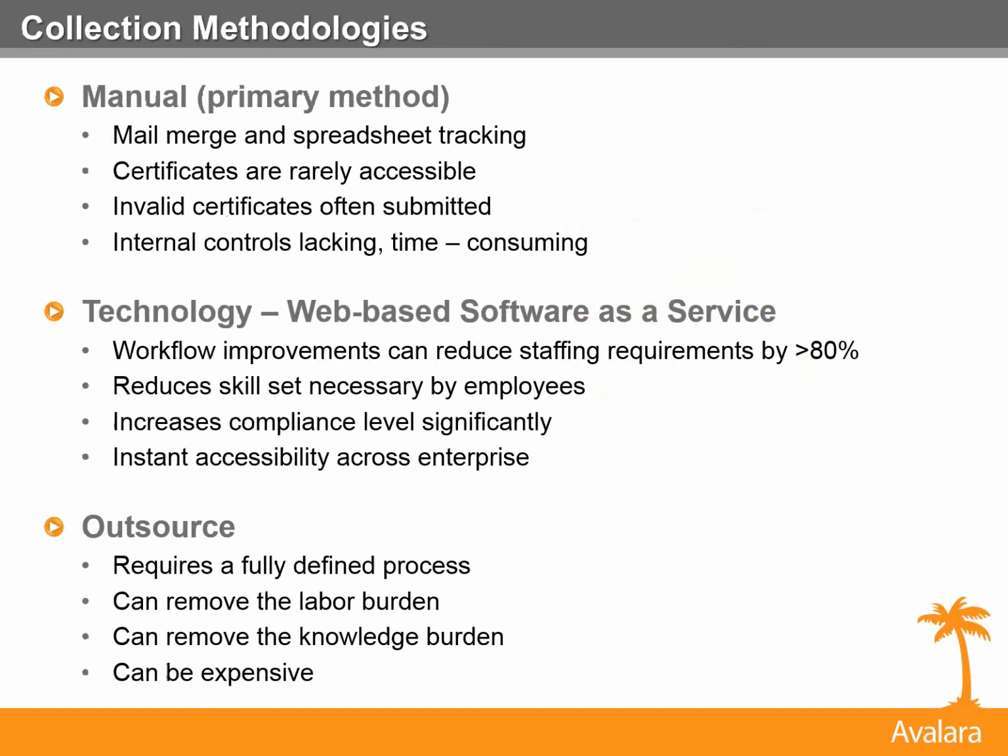So you've got a couple different ways that you can go through this process to collect these certificates. Well, what we've seen for people is that the primary method is manual. You've also got the technology, and then you can outsource it as well. So manually, usually what we've seen is people create these mail merges and they track everything through spreadsheets. Those certificates that come in, sometimes there are a lot of invalid certificates. It takes an awful lot of time to do this manual process.